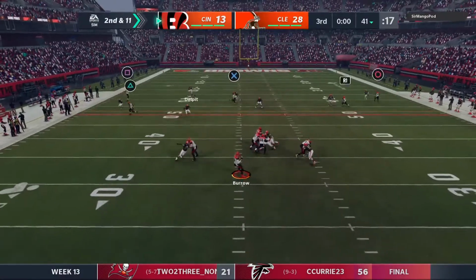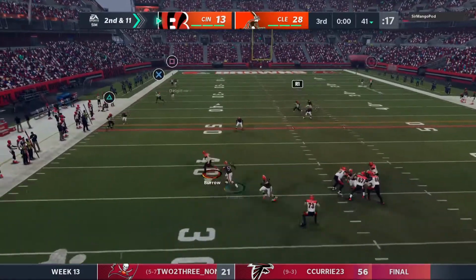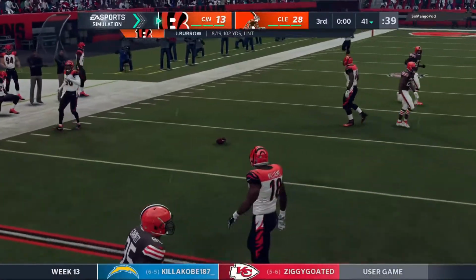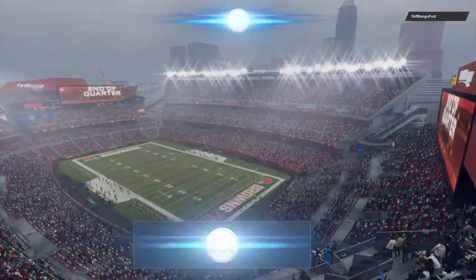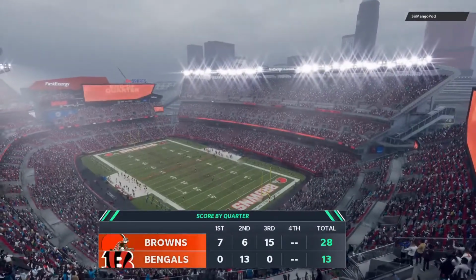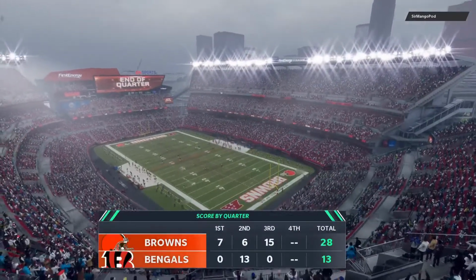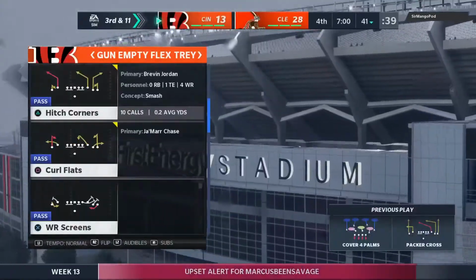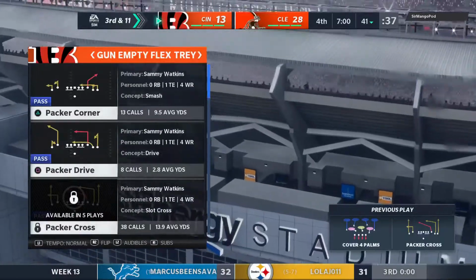On 2nd down, Burrow forced out to his left. And that would not be. It's incomplete. So they couldn't hook up as time has now run out on this third quarter of play. And we're back now here in Cleveland. It's the Bengals. They've got the football, but they trail here as we get rolling in quarter number 4.